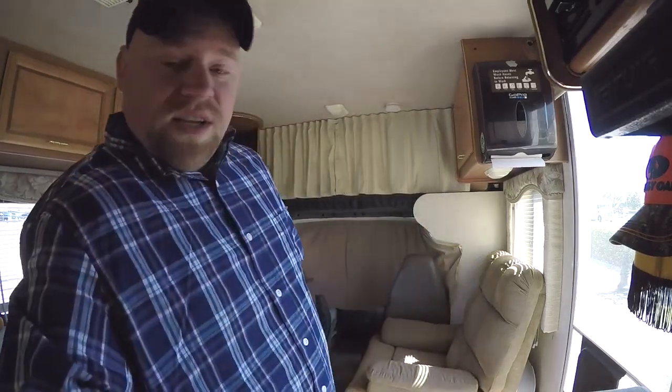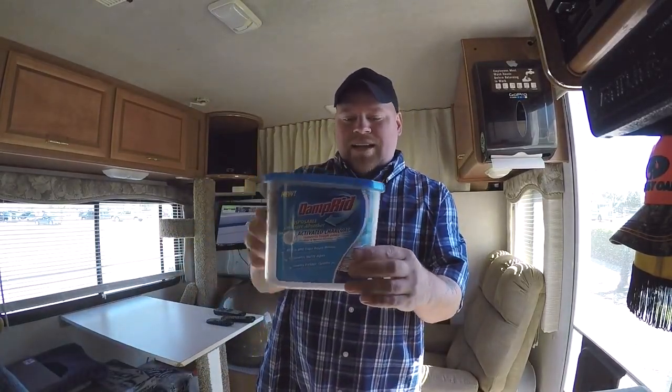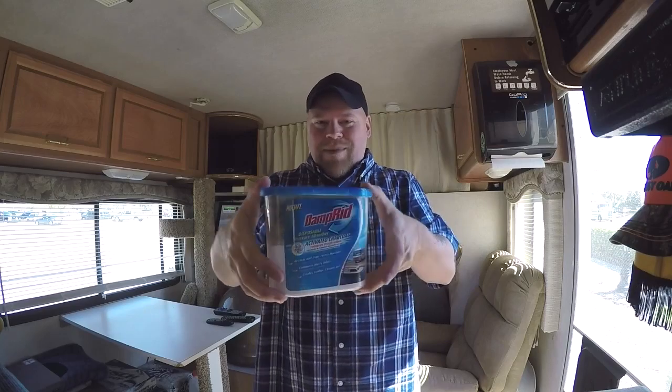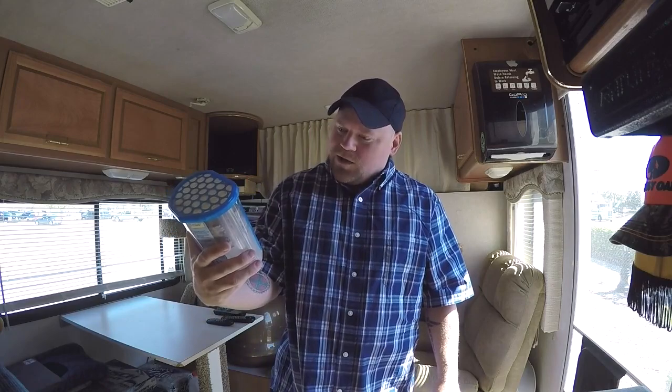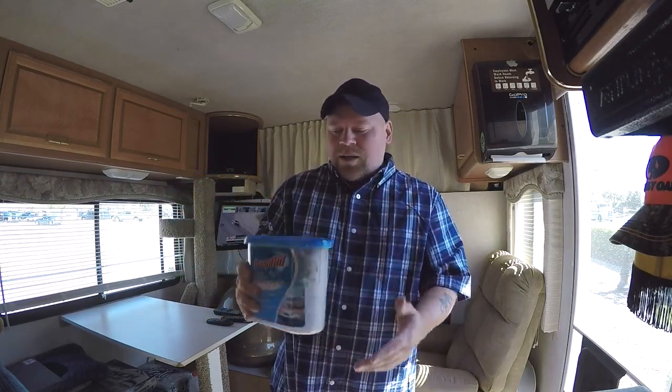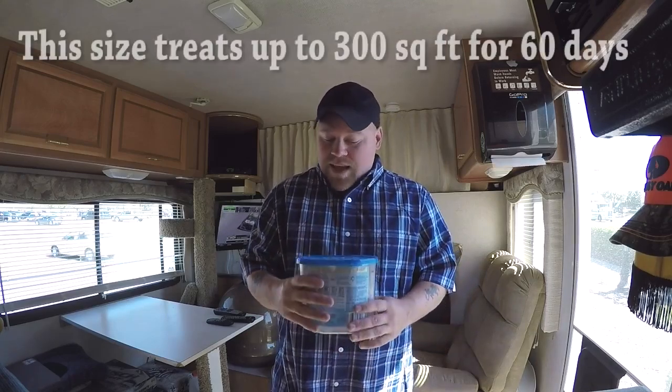But what I've been using, this is my second one that I've had in this RV, is the Damp Rid. You can see how big it is. It's a lot bigger than those smaller pods. It's an activated charcoal disposable moisture absorber. So the charcoal's up here. I only need one of these, and it says it lasts 60 days. I think I'm just going to switch it out every 30 days just to help combat that.